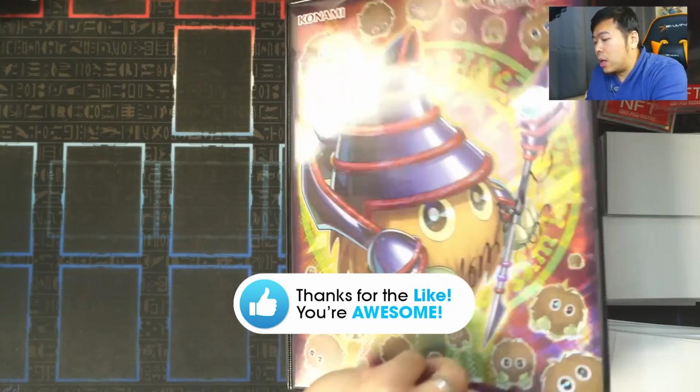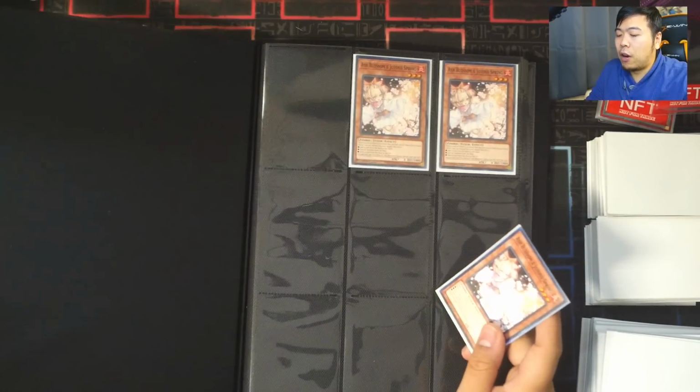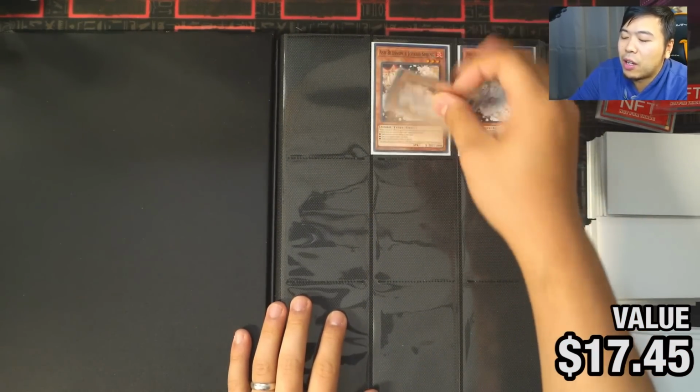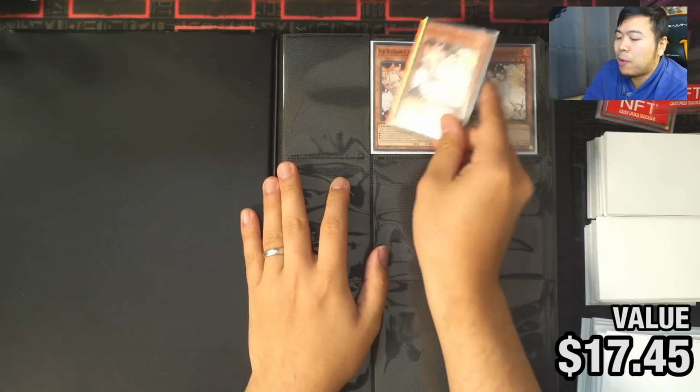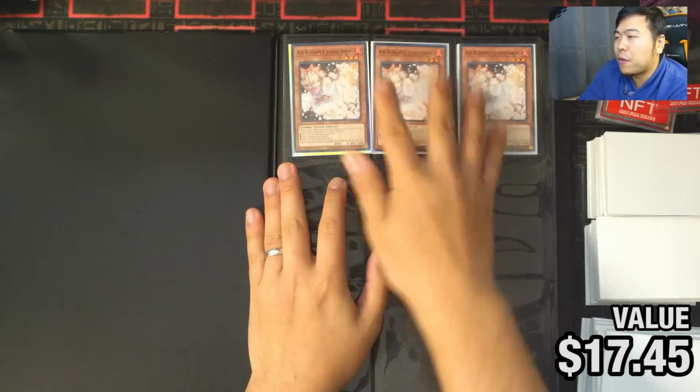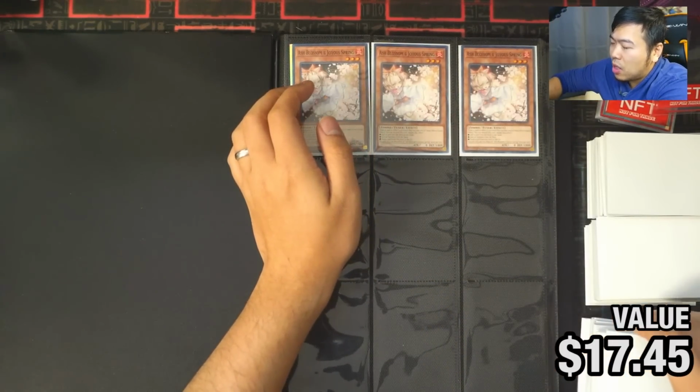Alright, so let's get started, and of course, we have our 3 Ashes, including this one. I just took it out for the sleeving purpose. I'm gonna leave it on the Ultimate Rare Instinct for you guys because this is my pet project that let this thing happen. So we're gonna start with hand traps, and there's a ton of monsters.